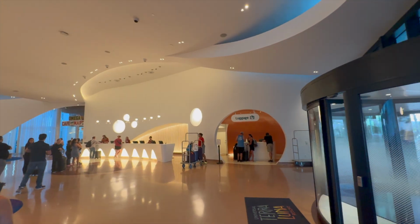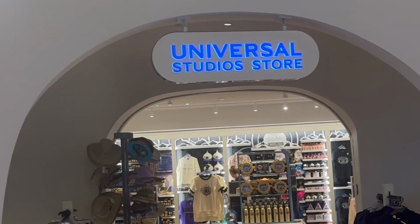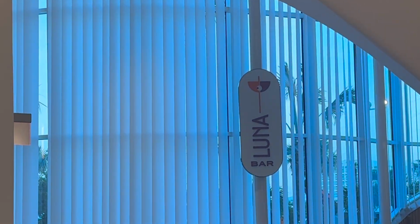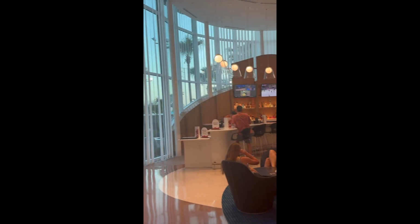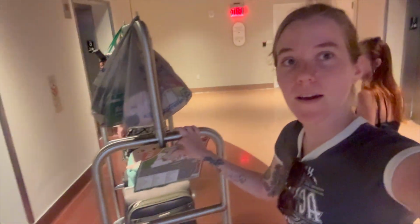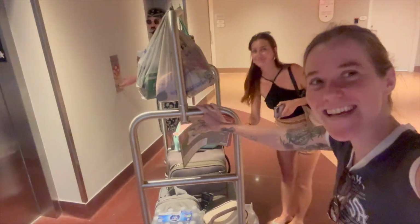Terra Luna looks like the lobby of a spaceship, and I'm into it. They've got a full Universal store, pretty much everything from Epic Universe minus my Chef Toad headband. Luna Bar stays open till midnight. Okay, that's a surprise perk. After saying the check-in felt long, I noticed the 20-minute sign, so I guess that's normal. Been quite a few minutes waiting for check-in. Brand new hotel that just opened, so let's see what the kinks are on this trip. All checked in and ready to go and enjoy the Terra Luna.